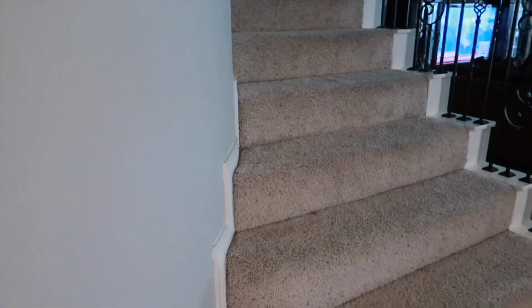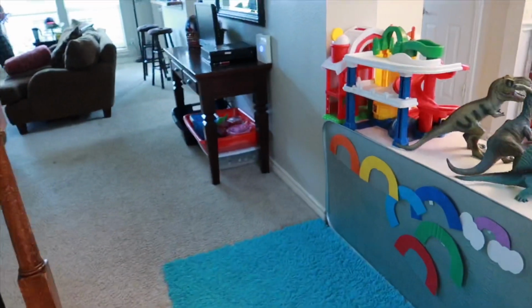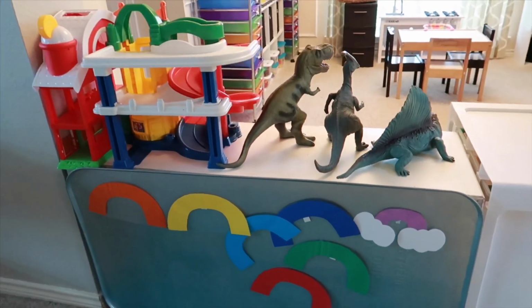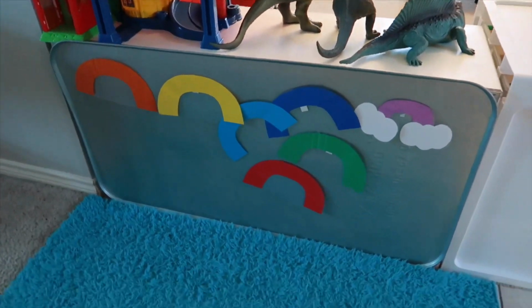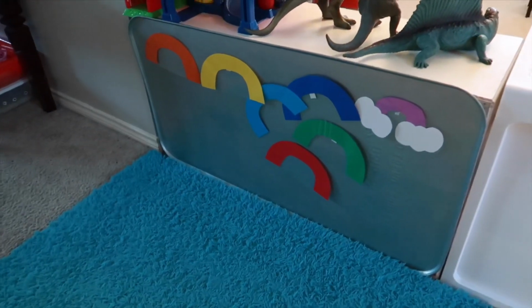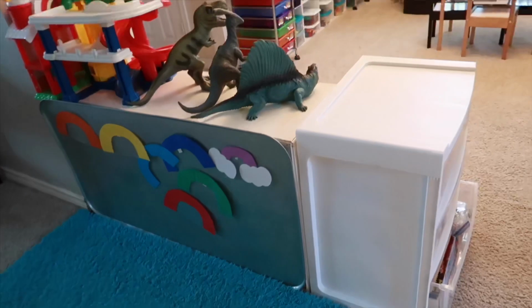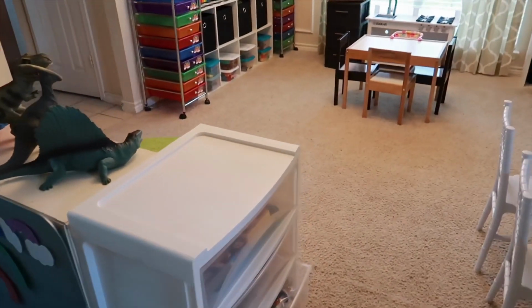Over here, we have a magnet board. It's an old drip pan that we got from one of the auto supply stores, but we use it for different interactive activities. Right now we have a rainbow themed activity where the kids can put together a rainbow, but we do various different things on that magnet board throughout the day.